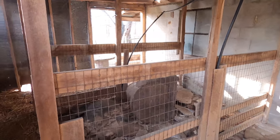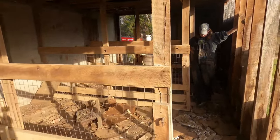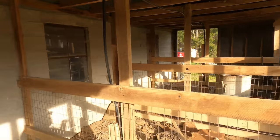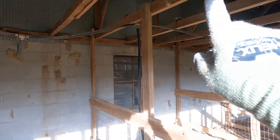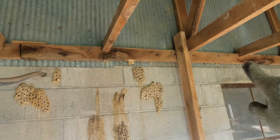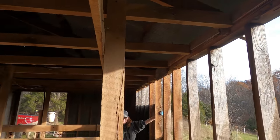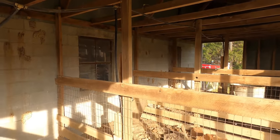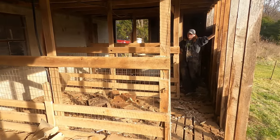But I think we're in fairly good shape here. I think we're ready to start tearing these stalls out. I know a lot of people will worry that if we start tearing these out that everything will collapse. So just to let you know, the ceiling joists come over and they sit on this board right here. The ceiling joists are held up over there, and then the ceiling joists are held up over here. So we can tear all this out and it shouldn't change the structural integrity of this, and it shouldn't be any problem.